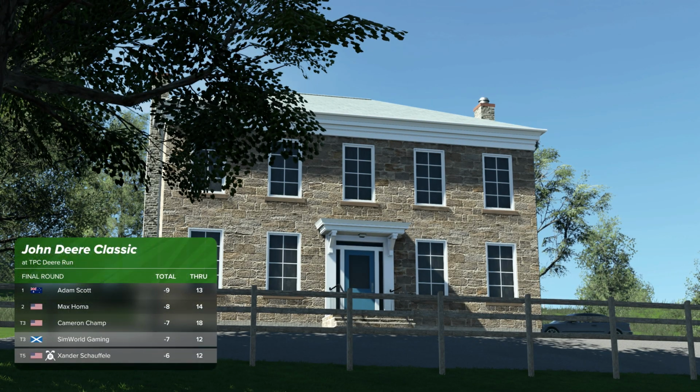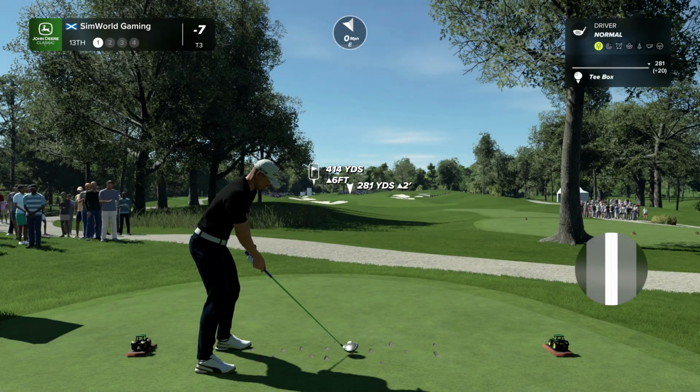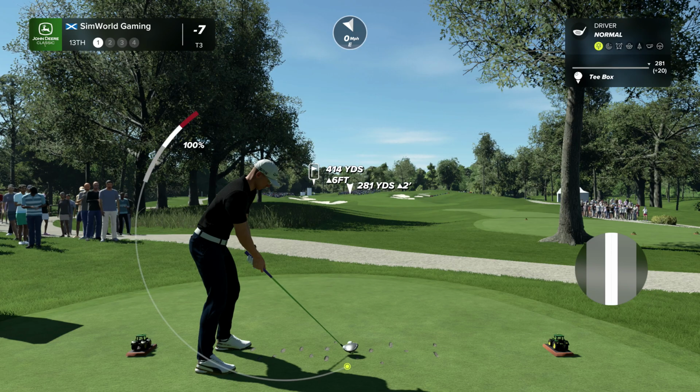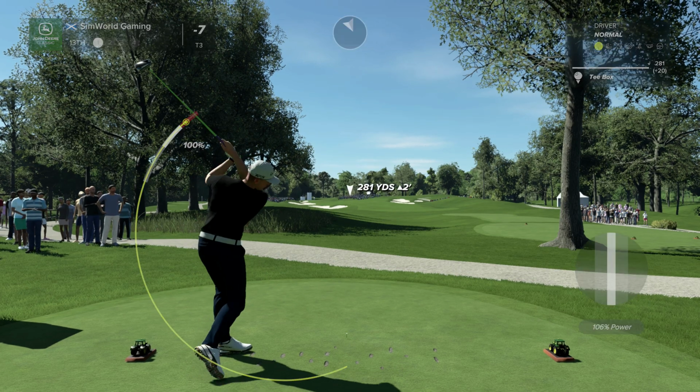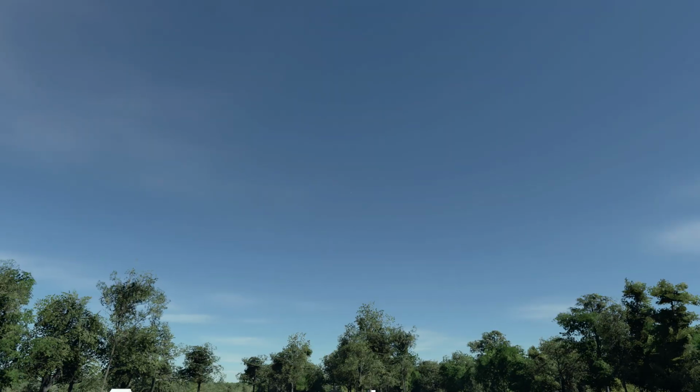Nicely played. Moving on up the leaderboard now after that hole. And now teeing off on this par 4 hole. Par 4, back up the hill, 418 yards, the widest fairway on the golf course. Avoid all those bunkers. Second shot up the hill to a narrow green that slopes off on both sides.